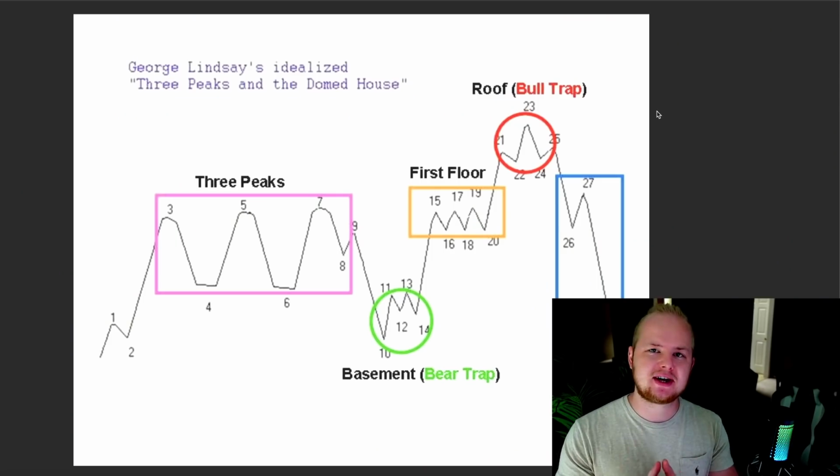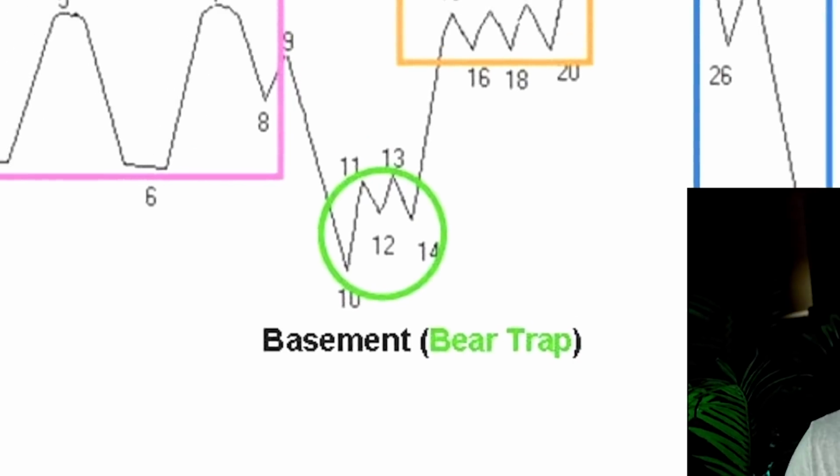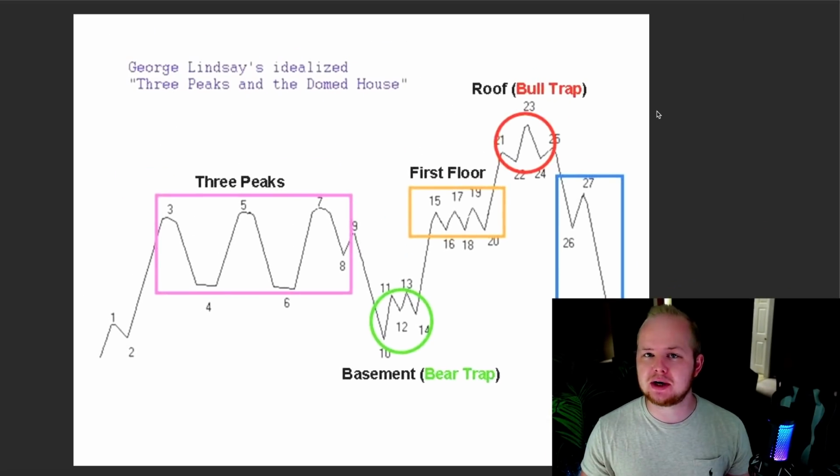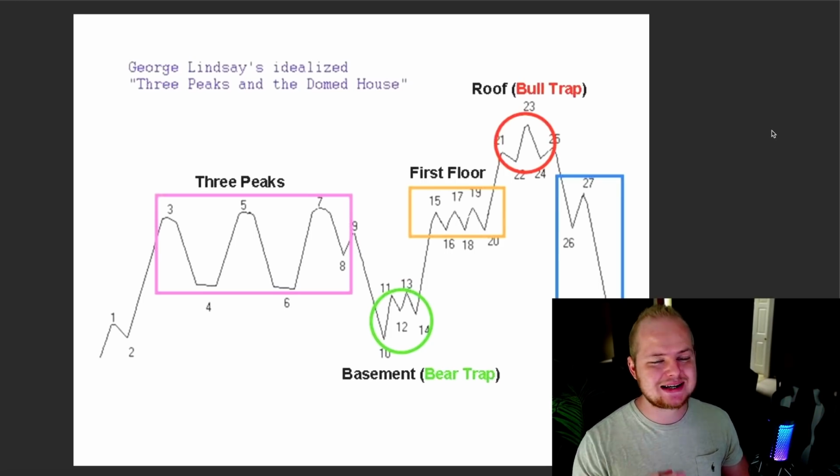And I also want to discuss how the Wyckoff accumulation pattern plays into the 3 peaked domed house long-term price prediction that I have for Bitcoin. And guys, we were in fact the first channel to discuss this pattern. All of this and more in today's video.